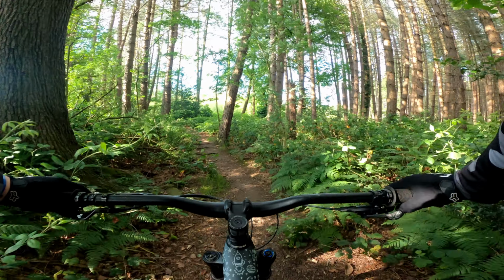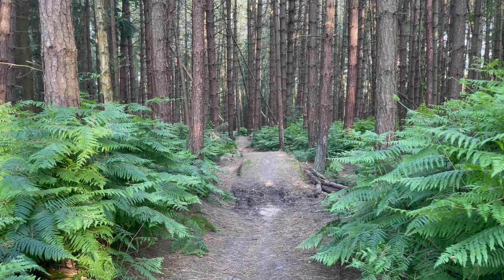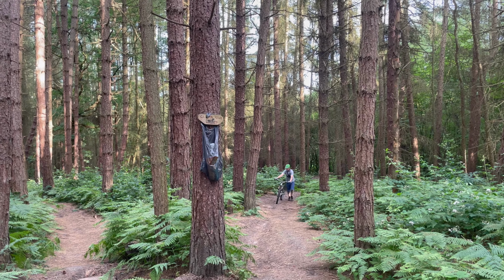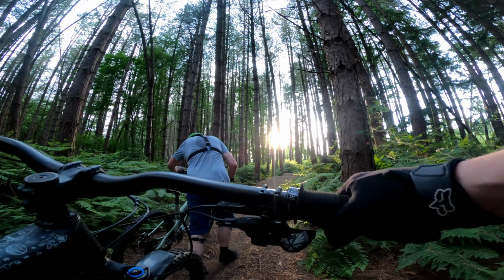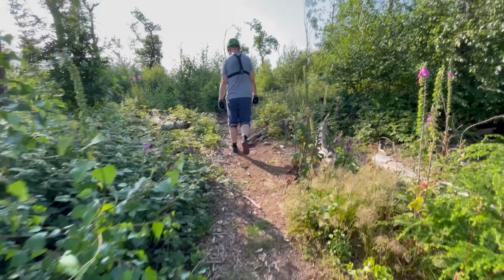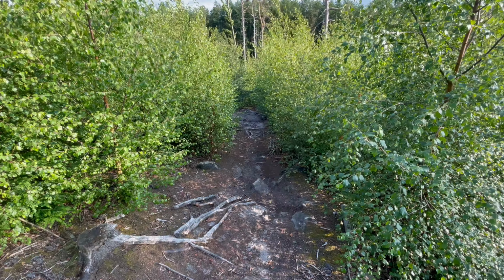Coming to the end of the red trail, we found what we were looking for. Multiple downhill lines, each with its own set of interesting looking features. We wasted no time pushing up to the top of the hill to have our first downhill run. At the top, we had a quick peek at the start of the trail to see what it was like. But being quite overgrown, we couldn't really see much.